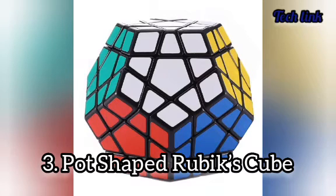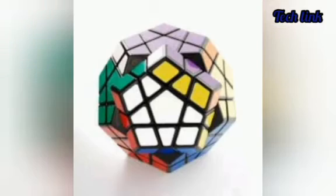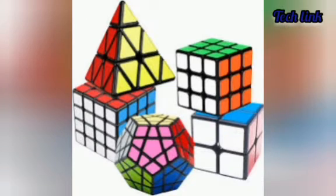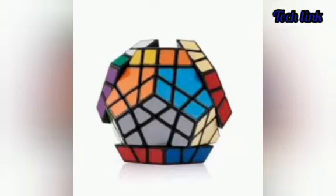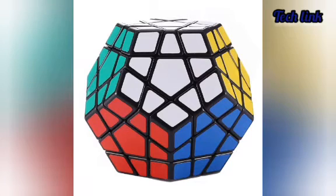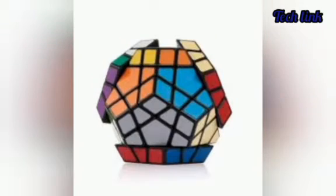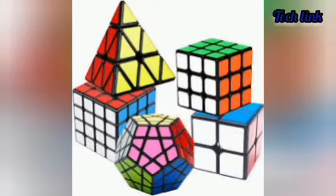3. Pot-shaped Rubik's Cube. The Megaminx Speed Cube throws away the idea of a regular 2x2 or 3x3 cube. It looks tough and is even tougher to solve. Feeling too good about yourself after you solved that simple 3x3 Rubik's Cube? Try this Megaminx Speed Cube puzzle, which could make you pull your hair out of frustration. It's marketed as challenging and fun, but many people might not agree with that last part. Unless you think it's fun to be very challenged and frustrated by how bad you are at something, of course.